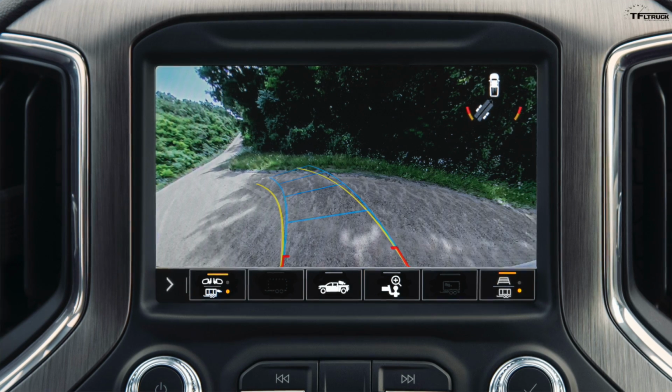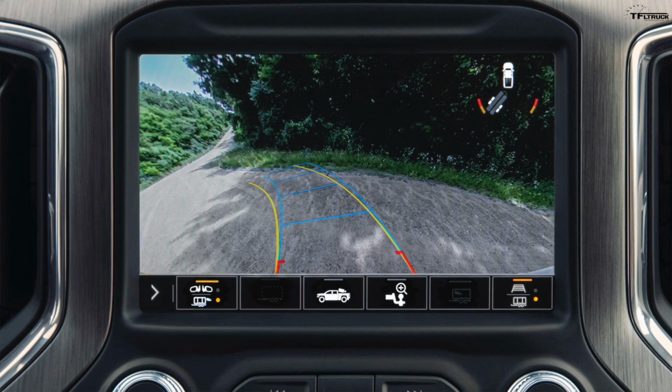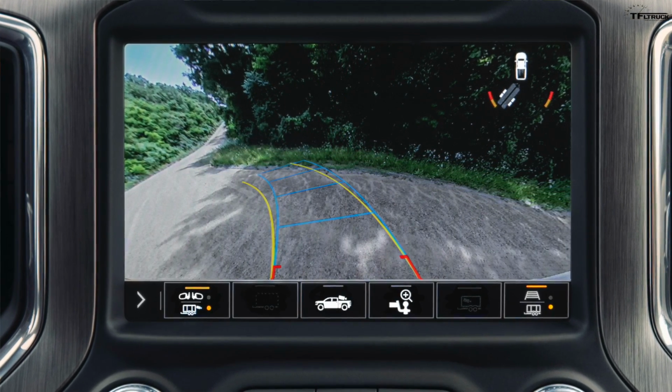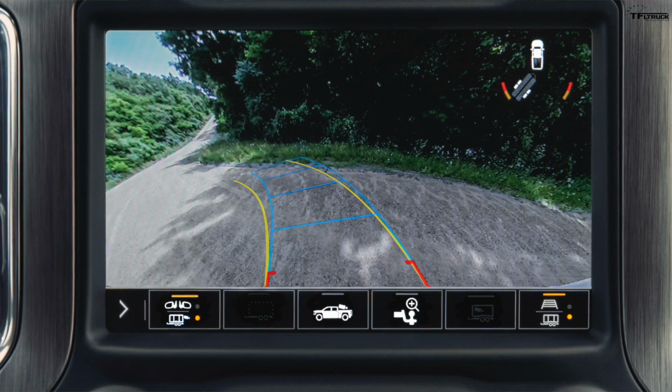Then there is a backup view with trailer angle, so it will also help you when backing up, letting you know exactly when your trailer is getting out of control. It's a helpful feature. This is not an automatic assist using a knob, so that system is not available as of yet on a Chevy truck, but the 21 Ram 1500 and now the 2021 Ford F-150 offer the trailer backup assist feature.